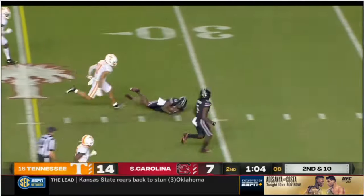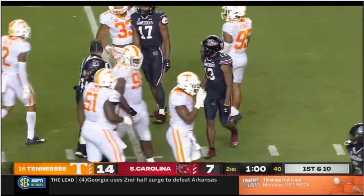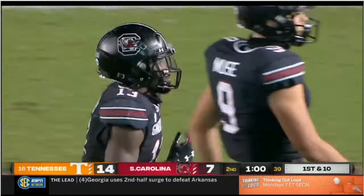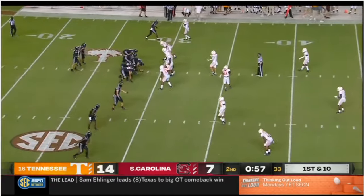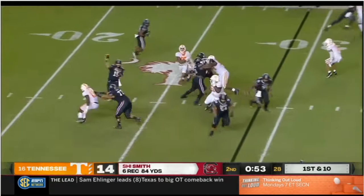2nd and 10, handoff past the 25 and up near the 29-yard line goes Shi Smith. A little misdirection there from Coach Bobo, and it yields a first down. Lined him kind of hipped off right there in the wing. A little tap pass to Shi Smith. Another way to get him a touch. He's certainly been targeted in the passing game.